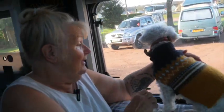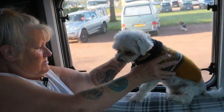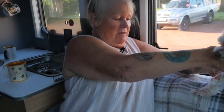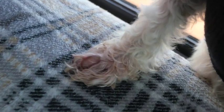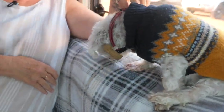There's a little dog out there. So let's just show her foot there. Wait a minute, Pippin Rose. Come here. Now then, where's your little foot there? There. It's quite swollen. Yes. She licks it a lot. Yes, she does.